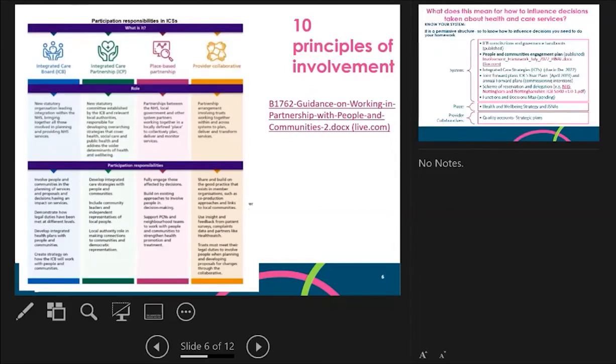It also sets out responsibilities for the integrated care board, the integrated care partnership, the place-based partnerships, and those provider collaboratives. So I would suggest that you read them through, but broadly it's about how those entities within the integrated care systems involve people and communities in their decision making. One of the things that I would call your attention to, though, is that it's the integrated care board that must make assurance that people and communities are being involved in decision making at all of the other levels. So they're involved in holding the system to account at a general level for the principles being implemented.